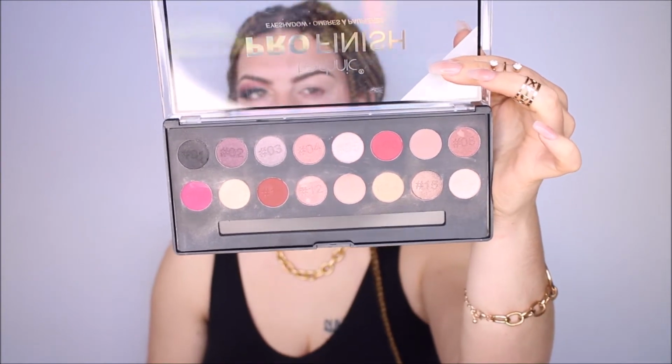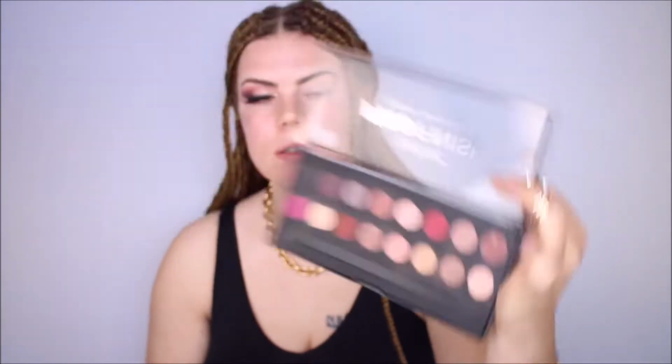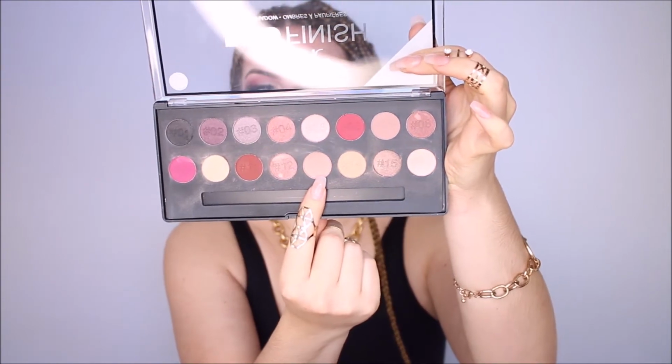This is the Raspberry Pro Finish palette. And I'm going to start out with the color number 13. And I'm going to apply this in the crease with the little brush that comes with the palette. It's a very soft brush, but it's not very fluffy. It's kind of like very sharply cut.